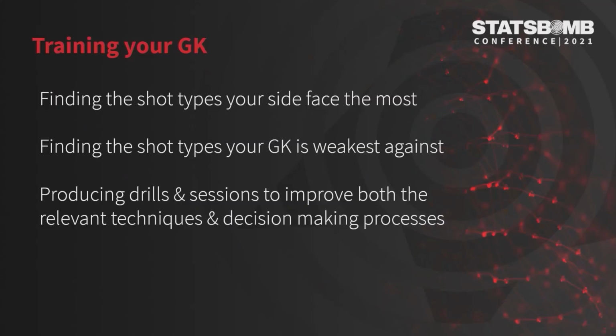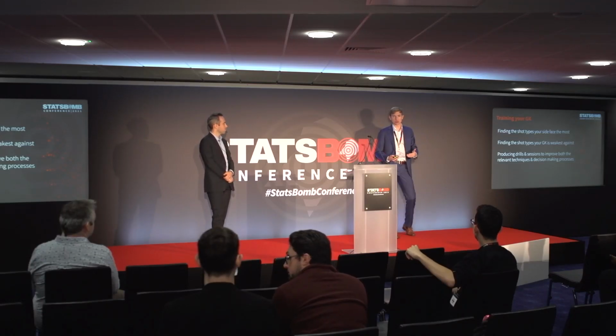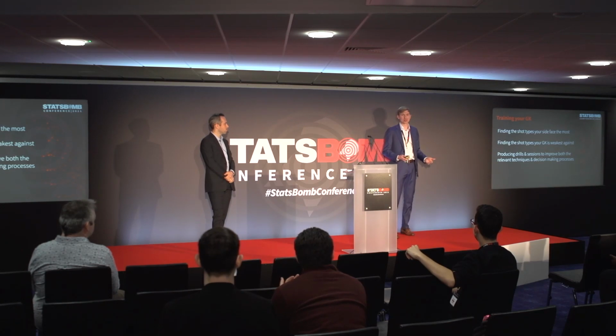types of shots do we face the most? Because we're going to want to make drills and sessions for our goalkeepers that actually reflect what they see in a match. So if Burnley are just doing 1v1 session after 1v1 session, there's really no point. What they need to do is the long-range shots. And similarly for Liverpool, they don't need to do a lot of long-range shots. They can do the 1v1s in their sessions heavily.